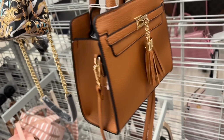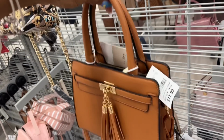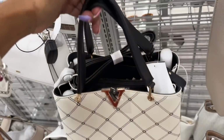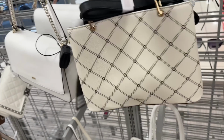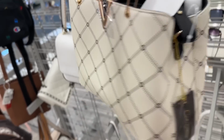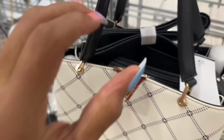Ooh. This is a nice little brown bag right here with a tassel in the front. This is the side. Have a top handle, shoulder strap. $18. And it's really light. Oh, this is a cute little black and white. This is the side. Top handle, shoulder strap. Let's check the price. And she has 3 compartments.